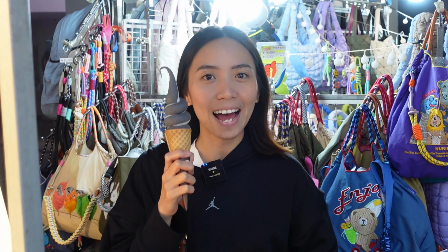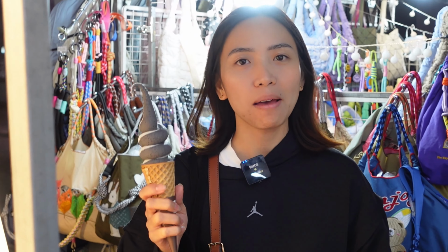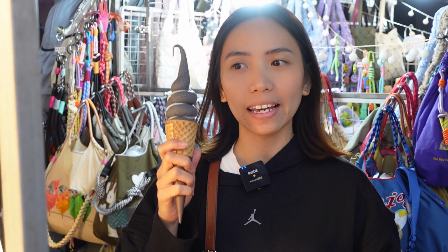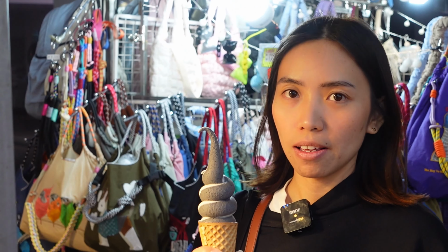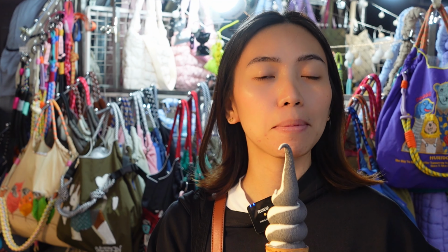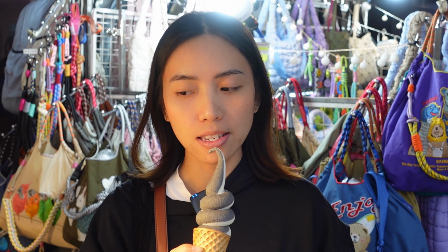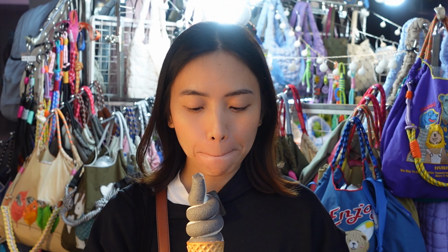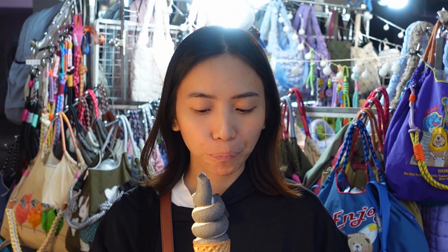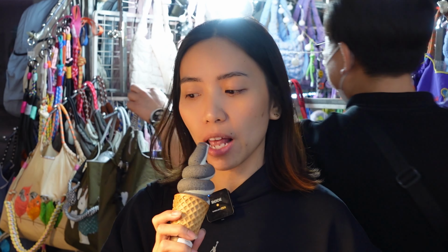And for our last, but not the least. Last but not the least, no. I'm kidding. It's our last food item for tonight, and of course, dessert. So we chose this milk and black sesame flavor. Let's try if it's really nice. I like that it's not sweet. But both the flavors, you can really taste it.